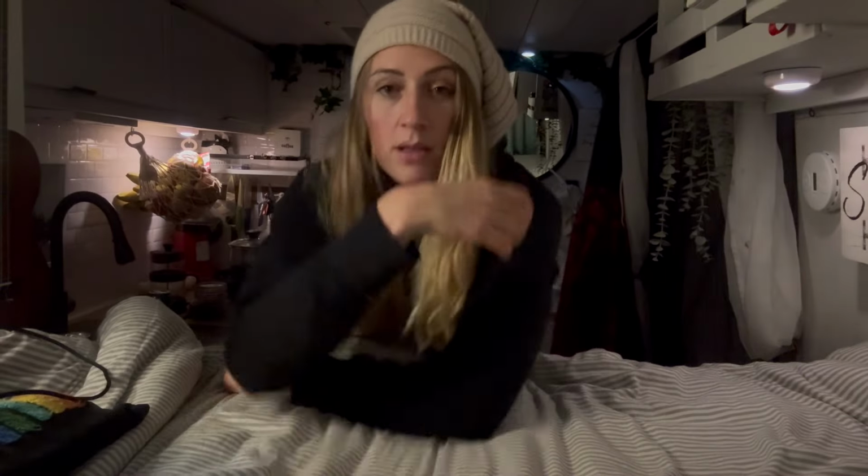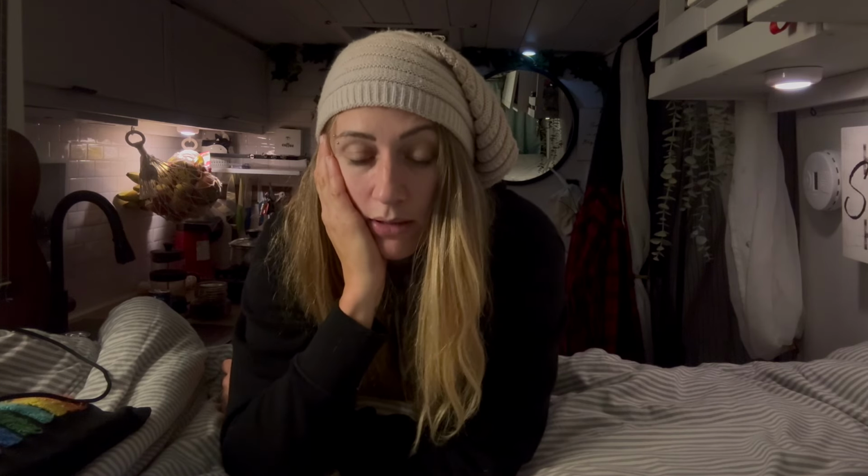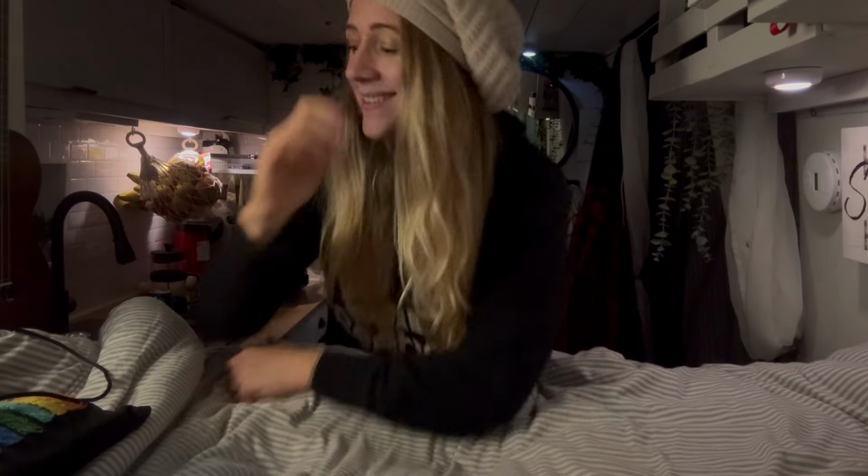If anybody looks at our bed setup and thinks that this takes a crazy amount of time to do, it really doesn't. Just go on Instagram and look at some of the bed setups that people have in their vans. It is crazy the amount of time it takes for some of the setups. I admire it, but I could not do it.